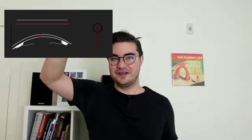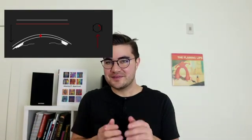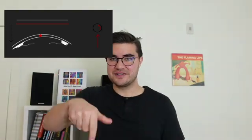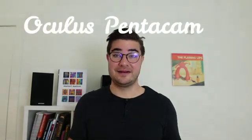On the Pentacam, it's nice and easy. There's a little dot, you line it up with the center of the cornea, and it's easy. It even dumbs it down for you, tells you which way to twist the joystick or which way to push it forward and back to get it in focus for a perfect scan every time.